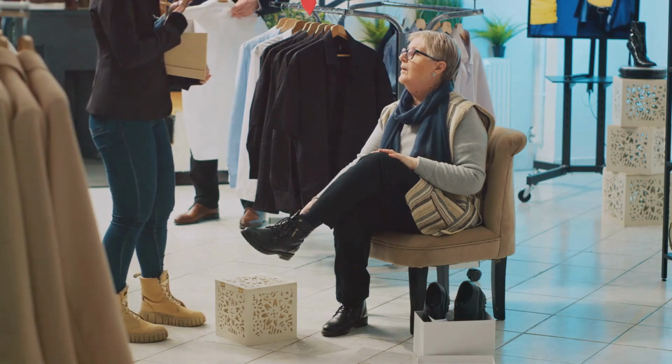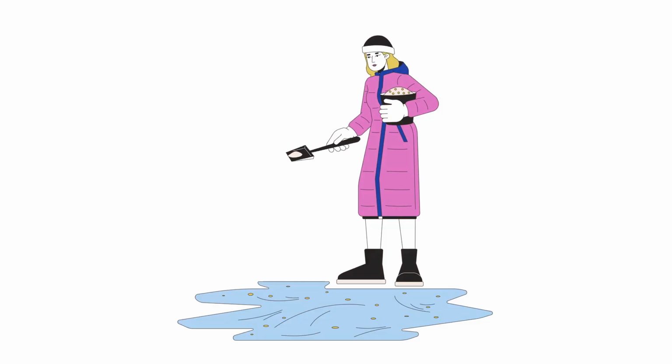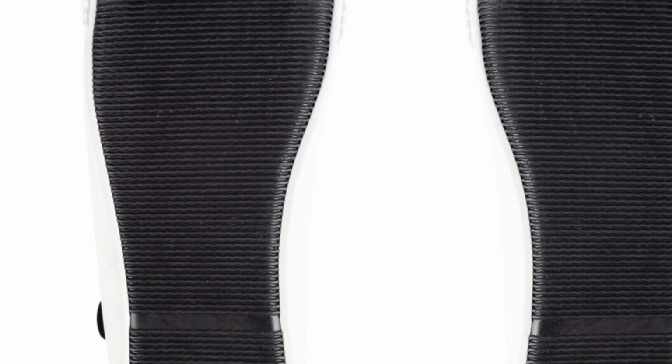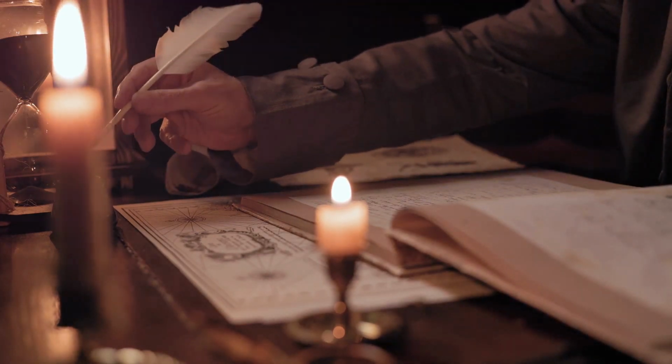So, what makes for good footwear in the fight against falls? Well, first and foremost, we need to talk about grip. Slippery floors are a hazard waiting to happen, so it's crucial to choose shoes with non-slip soles. Look for shoes with rubber or textured soles that provide good traction, especially on smooth surfaces like tiles or wooden floors.